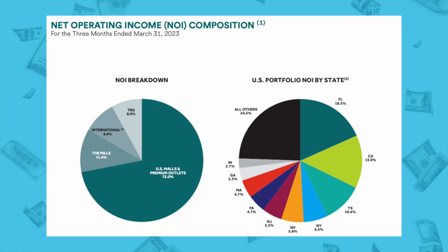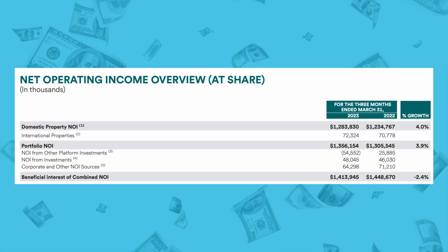Looking at this chart, you can see an NOI breakdown by property type as well as by state. 72% of the company's NOI comes from traditional malls and outlets, and then roughly 43% of NOI comes from the states of Florida, California, and Texas. The REIT also has an international presence as well.